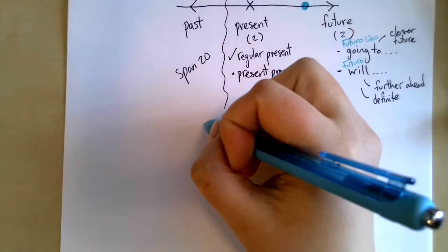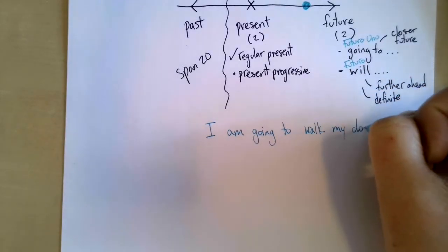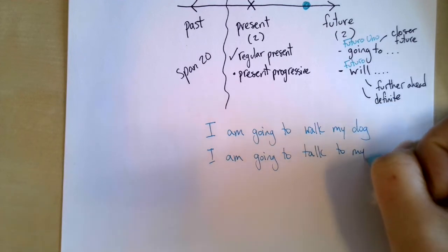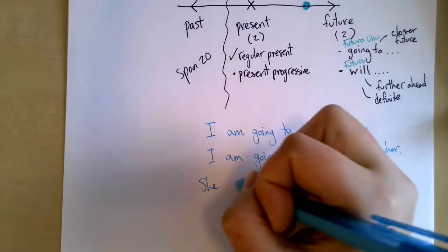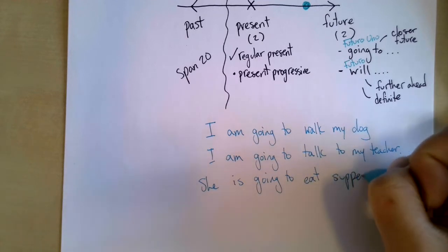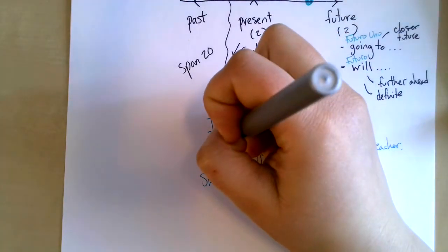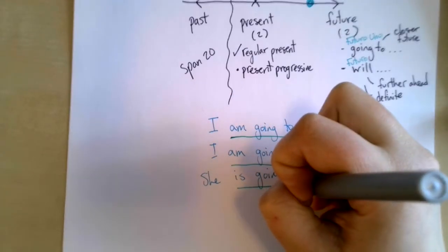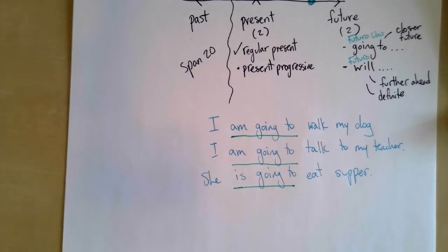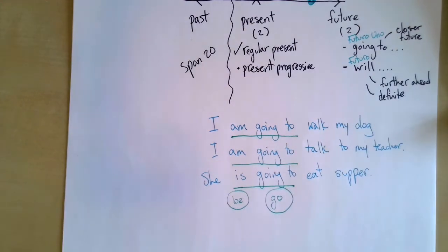So in English, we see the following. I am going to walk my dog. I am going to talk to my teacher. She is going to eat supper. So you have a couple of things going on here. Okay, so we have your verb and then going to. And this verb is our verb of to be and then going to, which is the verb go. So we have a verb here and we have a verb here. And in English, you need both of those.